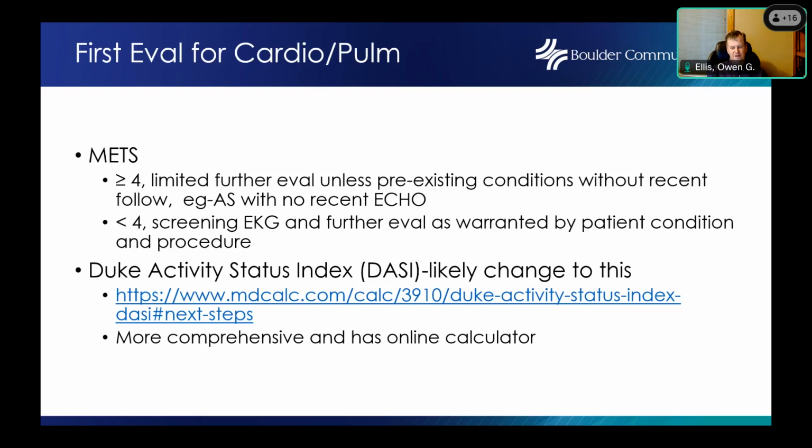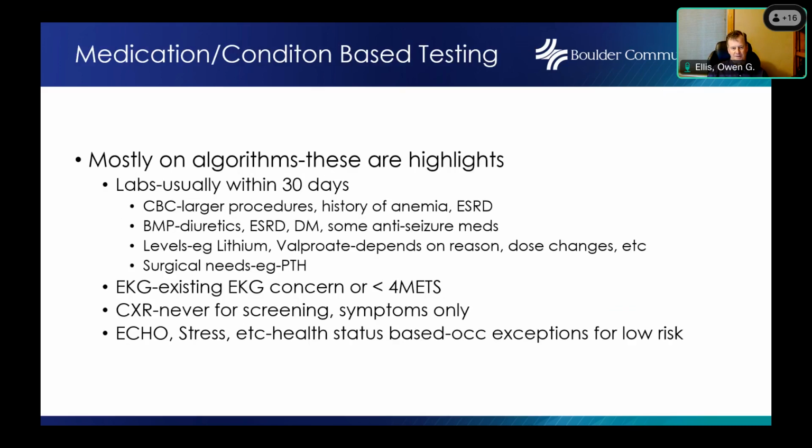There's a link to it. It's kind of nice. It's more comprehensive. It has an online calculator that whoever's talking to the patient just fills out. It's the same idea. It's just a little more accurate. So we'll probably change to that. And then there's an algorithm. I am going to send this to Alyssa so that you can all see it. You don't have to memorize it or use it, but at least you'll know what it is and what we're kind of looking at. But I didn't put it here because it's actually about 2 pages long and somewhat complex.